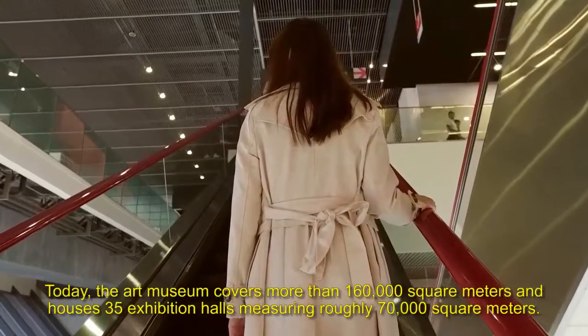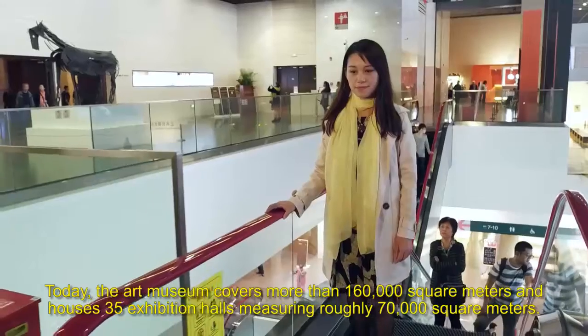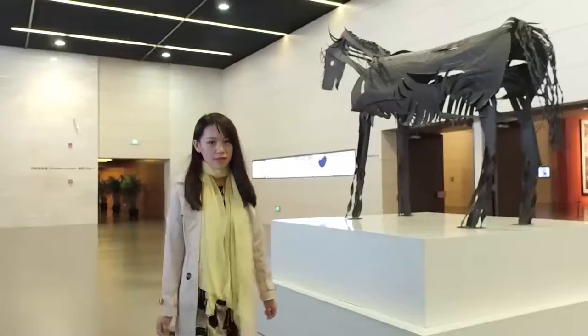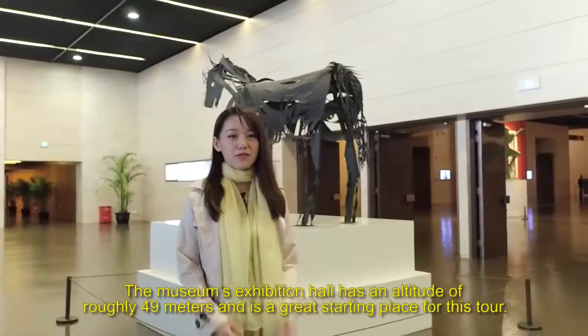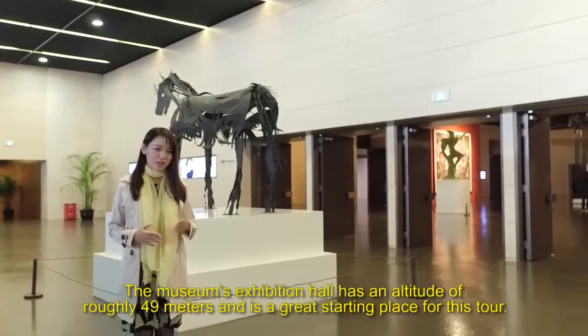Today, the Art Museum covers more than 160,000 square meters and houses 35 exhibition halls measuring roughly 70,000 square meters. The museum's exhibition hall has an altitude of roughly 49 meters and is a great starting place for this tour.